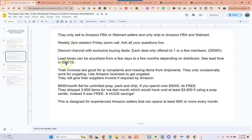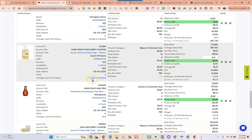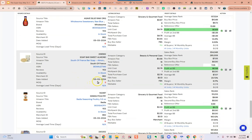Okay, showed the Discord channel. Lead times can be anywhere from a few days to a few months, depending on the distributor. I think we covered that before. Oh no, we didn't. Like here's the average lead time in this thing is 18, 17. These are days. Now the problem is that a lot of these things, this was new. Yeah, this was a new item. It's never been on Seats before, so it doesn't have a lead time.